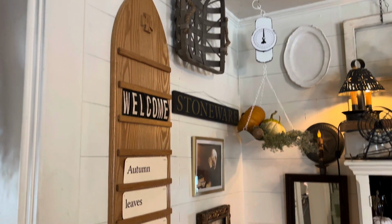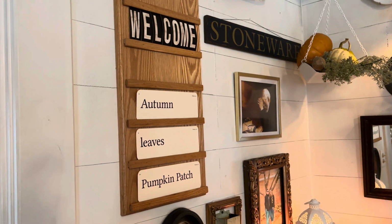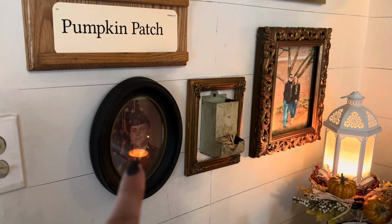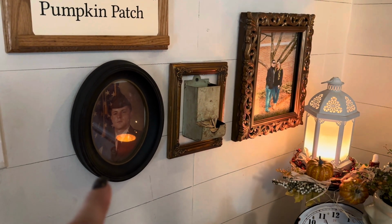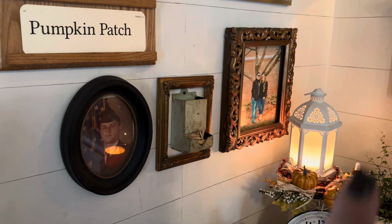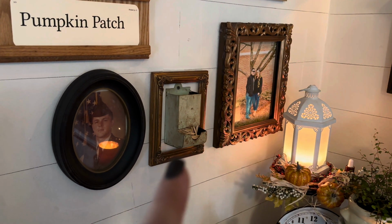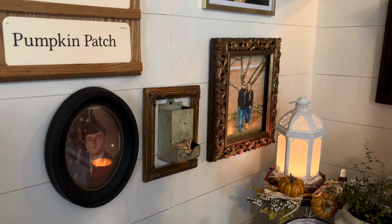Over here I have my church attendance board, and then I just did welcome, and then those cards, Autumn Leaves, Pumpkin Patch. And then here, sorry about the glare, is a photo of my father when he was in the service, and then another photo of my boyfriend and I. And this is like another small gallery wall I'm trying to build out. And then I just took an old match box container and put a frame around it.